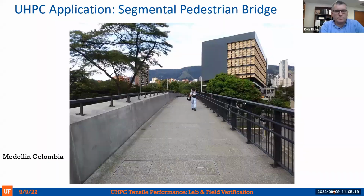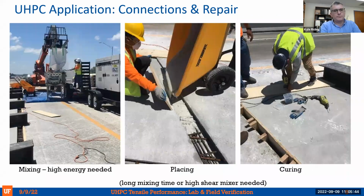Here is a picture of a bridge in Medellin, Colombia. It's a pedestrian bridge that was built a few years ago. It was built on a cost competitive basis against a steel pedestrian bridge. It's built in segmental construction style. And you can see it's a very beautiful bridge over a very busy street, and was done at a significant cost savings to that of the equivalent steel bridge. So you can do this in a cost competitive way with these ultra high performance concrete mixtures.